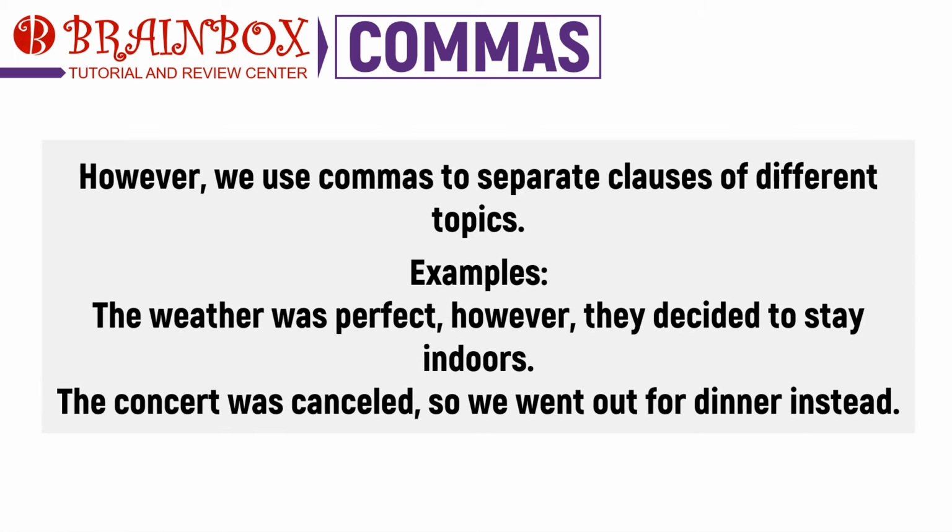However, we use commas to separate clauses of different topics. For example, the weather was perfect, however, they decided to stay indoors. Another example is, the concert was cancelled, so we went out for dinner instead. In these examples, the clauses are separated by commas because they have different topics or provide contrasting information.